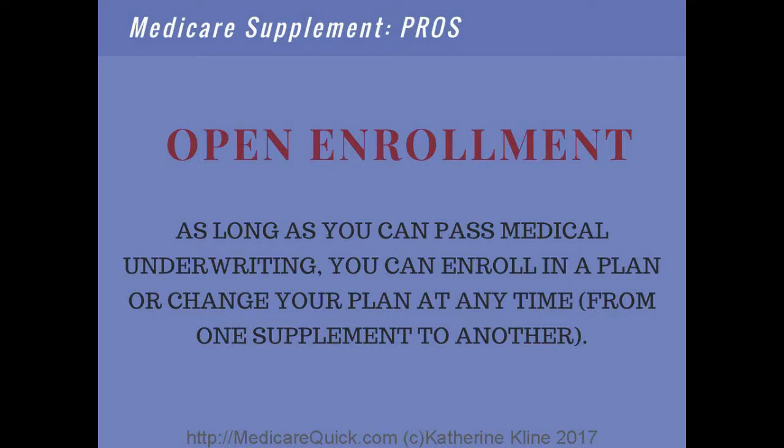These are open enrollment, so as long as you're healthy, if you have a Plan F with one insurance company and that insurance company raises your rate, you'll be able to go with any other plan with any other insurance company as long as you can pass their medical requirement. These plans are medically underwritten, so you will not be able to switch plans if you cannot medically qualify.